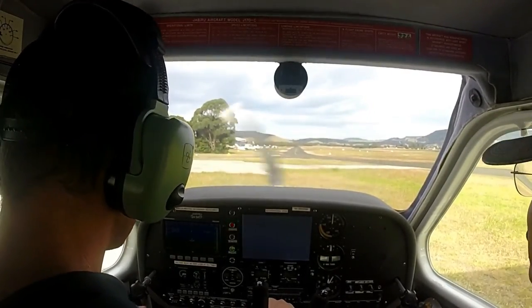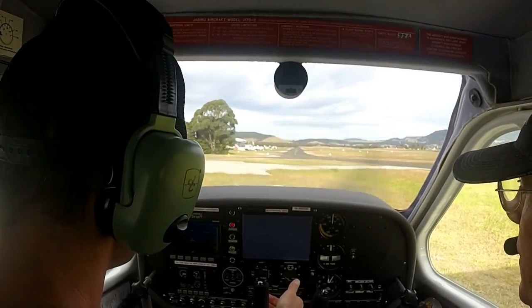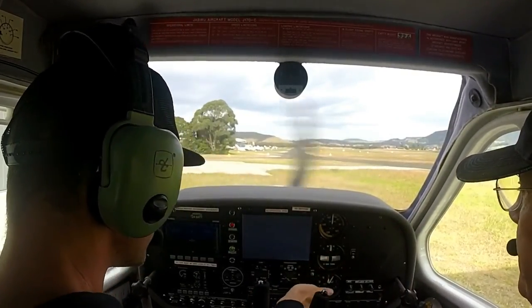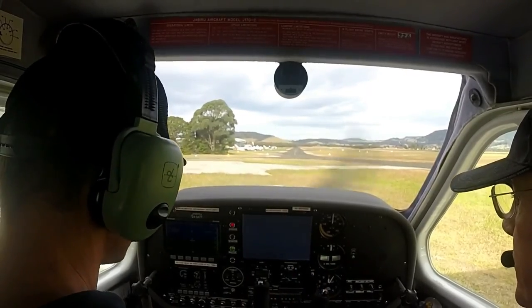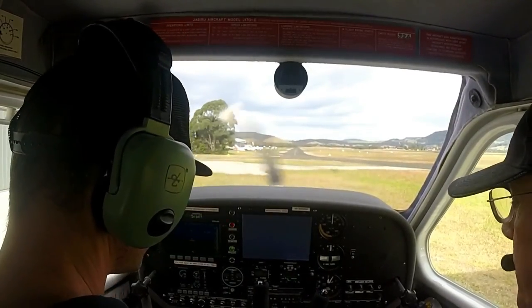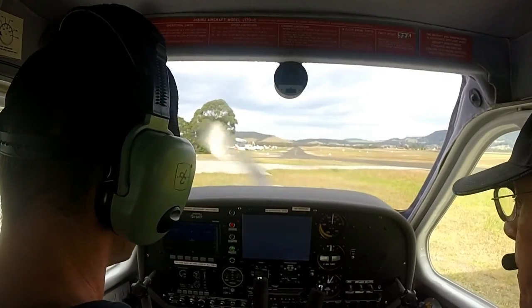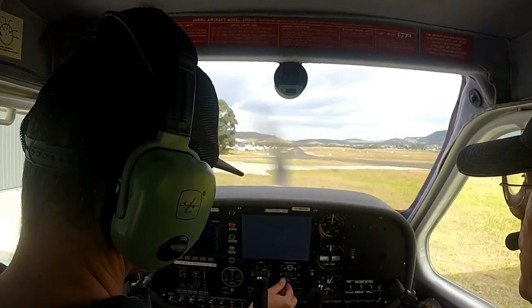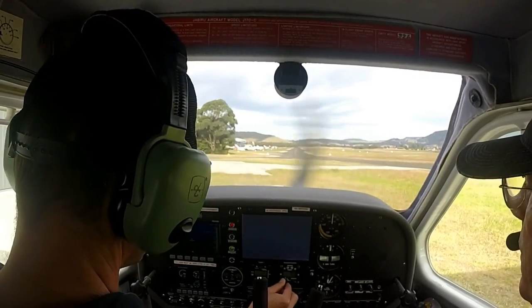Alright, brake is on. So clean up, switches off, shut down. It's all good. Carby heat's in, flaps are up, and mixture control, switch off. Transponder can go back to standby. Standby. That's it.